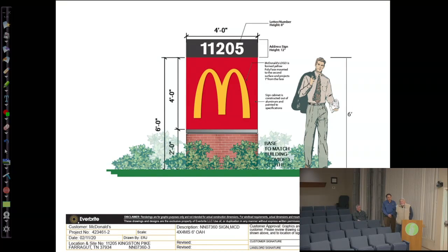Questions for you. How far away is this ground sign from your property line? It's pushed way back up toward the building. How many feet? I'd have to have a plan with me to see that, but I'm sure we probably do have that. It'll be in the grass area in front of the building.